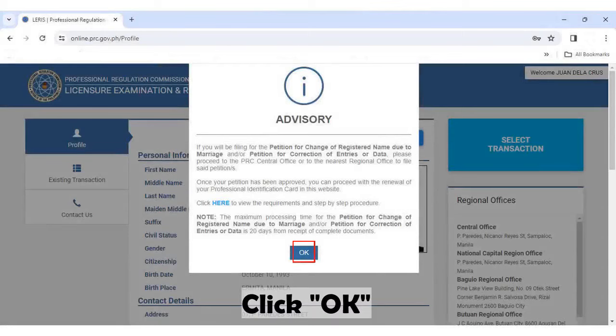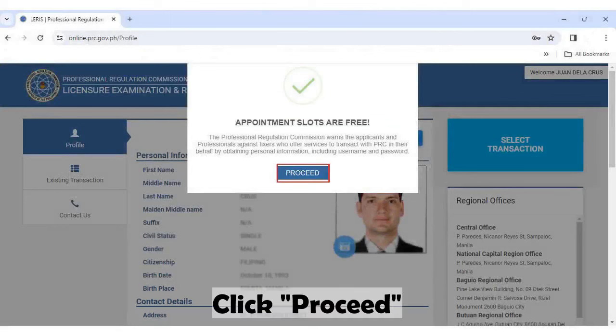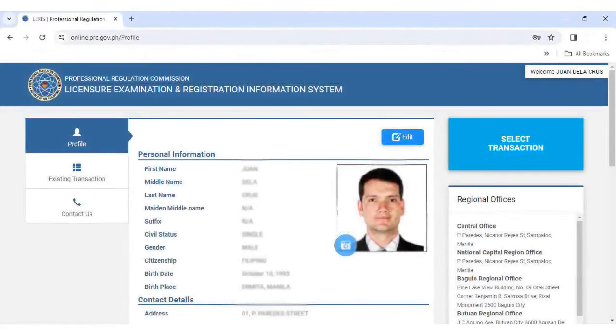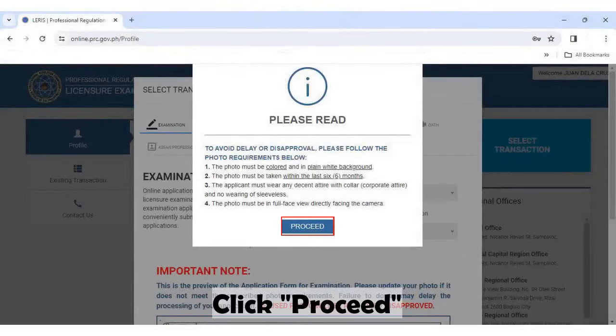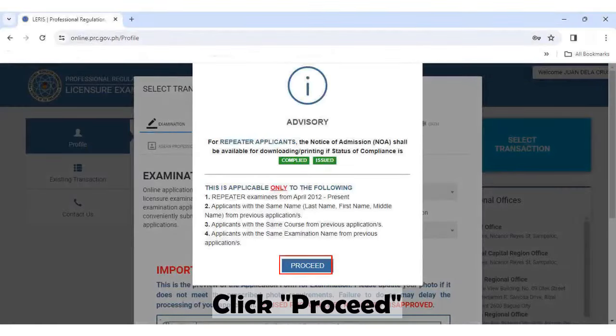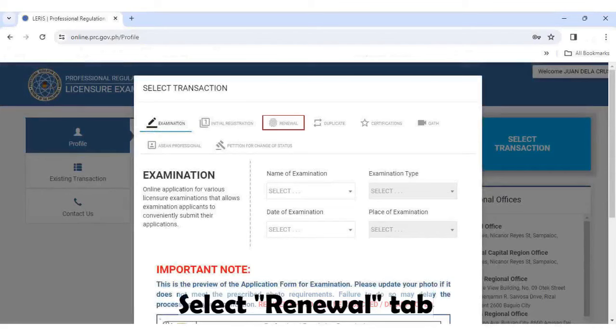And click the OK button. Always remember that appointment slots are free, and then click the proceed button. And then click the select transaction box or button. And click the proceed button. And click again the proceed button. And click or select the renewal tab.